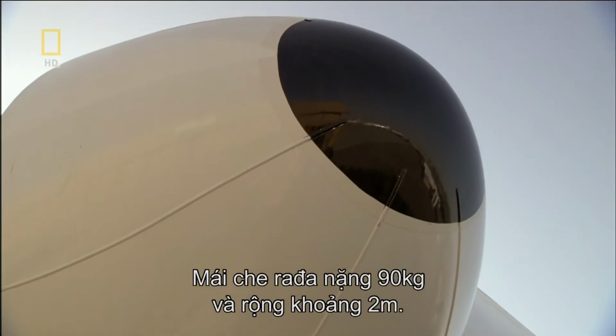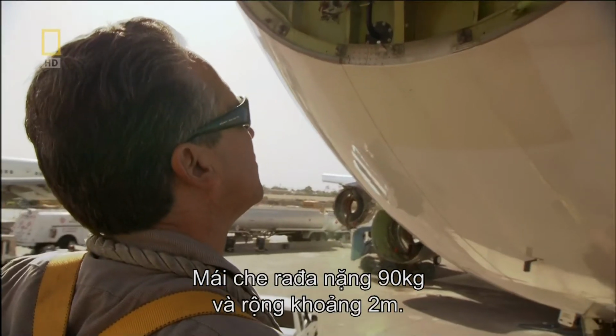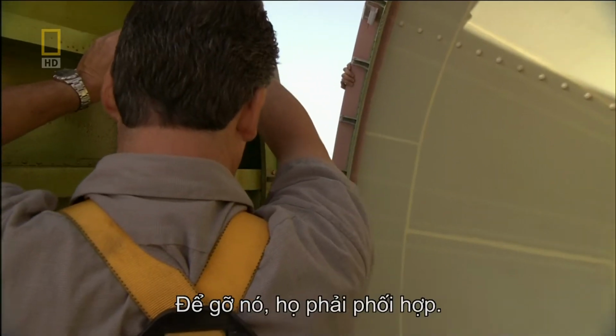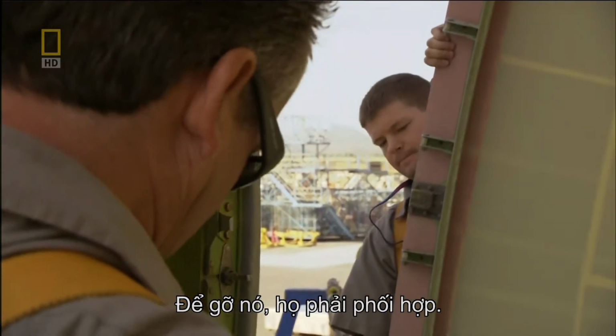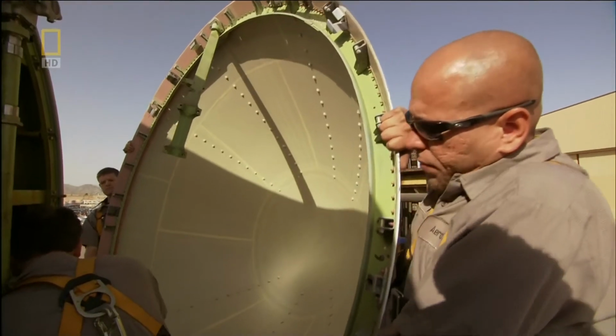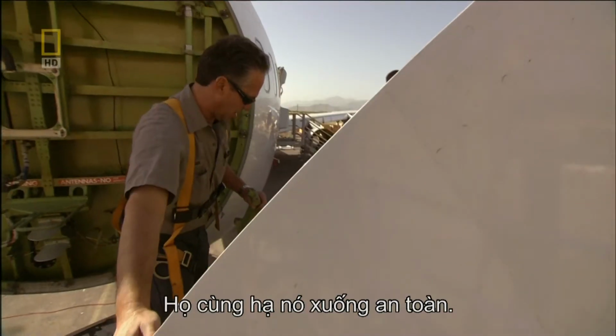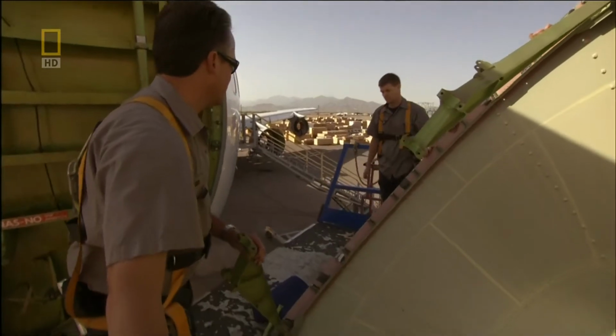The radome weighs 90 kilograms and measures about 2 meters across. To remove it, they must work as a team. Holding up. Just rotate it. Just bring it to me. You guys ready? Together, they bring it down safely. Yep, look on the side.